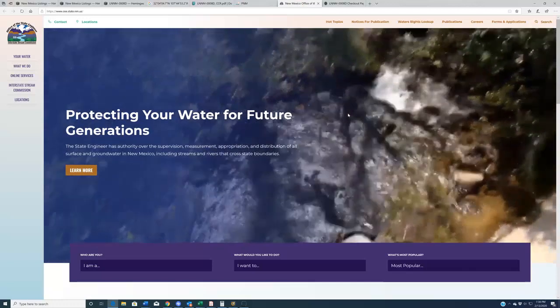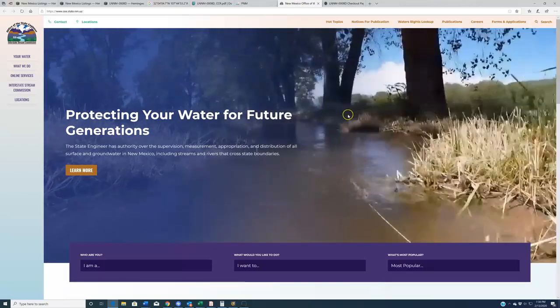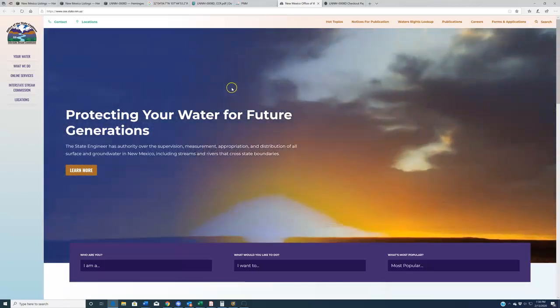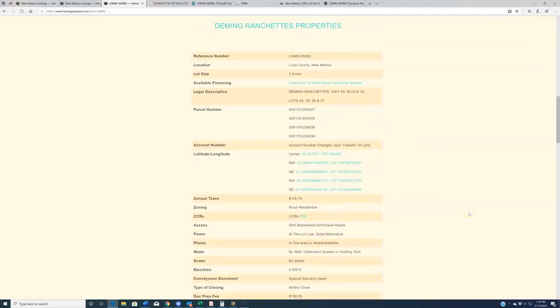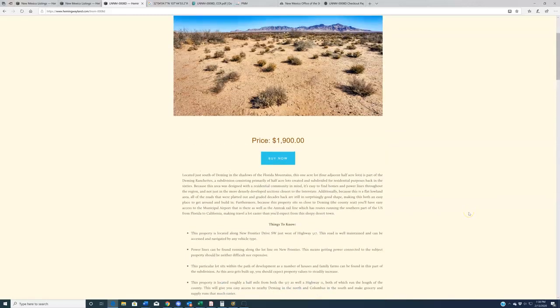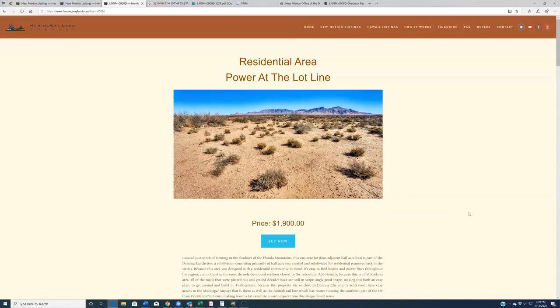You can find that kind of information on the Office of the State Engineer website. You can see the depth of wells that are drilled in that area. But you can also just reach out to a well driller and ask them, what should I anticipate the cost being? How far down do we have to drill? What's the cost per foot of drilling? So on and so forth. And they can advise you better on that. So we like to provide those links to help you guys with research on the properties.